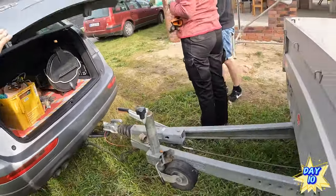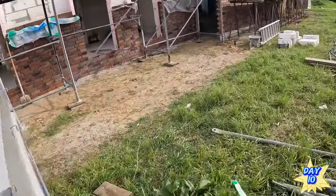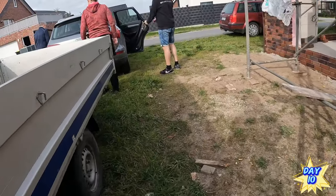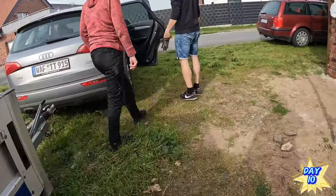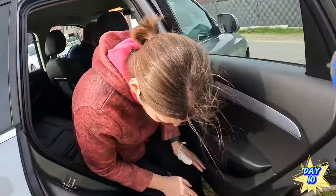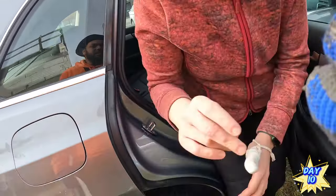Okay, guys, now we are going to load some more. What do you call this? Man, scaffold. So that we can make it around the house. Let's go.